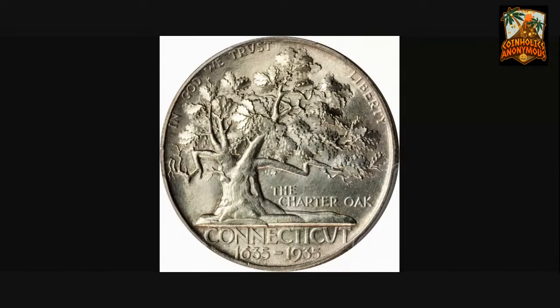So the charter was produced after the king's overthrow in 1688, and the colony continued under its protection. So again, 25,018 minted. Now this one, yes, these are commemoratives. We were talking about commemoratives. So you have to go back and rewatch the stream a little bit and see some of the coins.